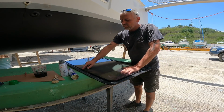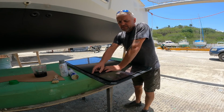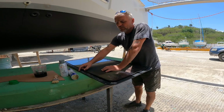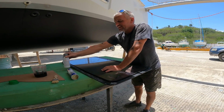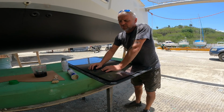Alrighty guys, so we've got the foam on. The foam stripping is just like draft stop really. This goes around the inside edge and then around the outside here. What we're going to do is we're going to put some primer on. We've got the primer 209. And then once we've primed this, let it dry. We'll do this on all 4 windows we're installing today.